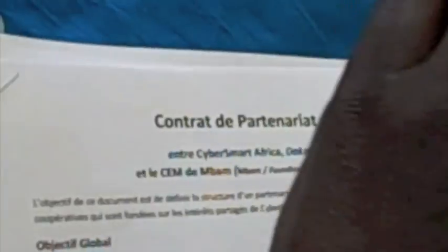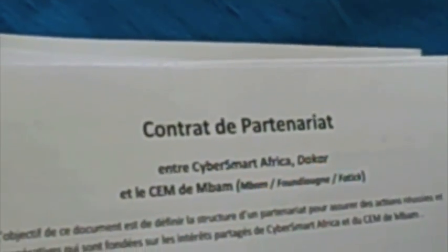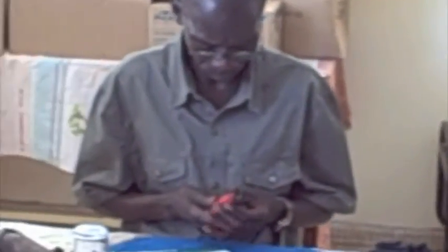So on the 4th day of training, we have a contract. So we're clarifying the expectations of both sides. The principals know that they're expected to support the process of ICT integration in their schools. The CyberSmart pedagogical team will be going to the schools to sit in on integrated lessons, to observe, and to give feedback after the lessons, both with the teacher who presented and with his colleagues.